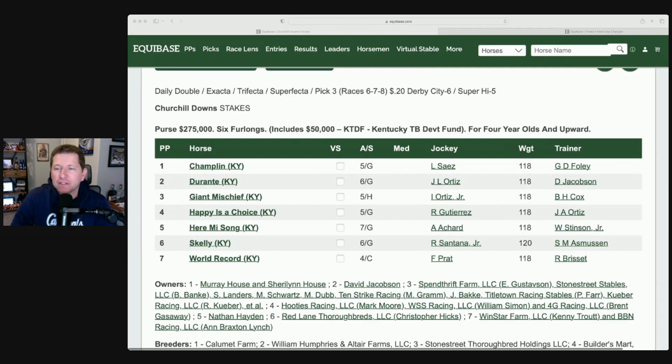All right, the number 3 is Giant Mischief. This is a horse that came back off of a little bit of a layoff 2 races back to run in the Grade 3 Whitmore at Oaklawn Park. Second, beaten 2 1/4 there by Booth. Booth is a very nice horse. You recently saw Booth win a sprint race on Preakness Day and did it really impressively.